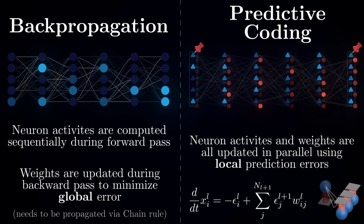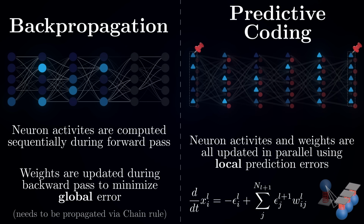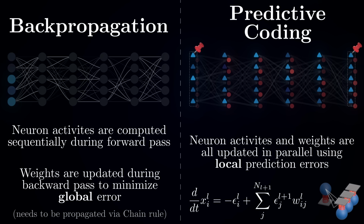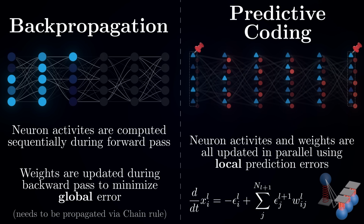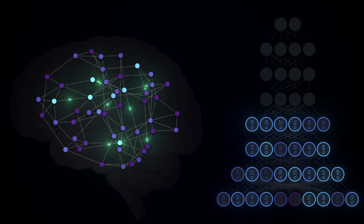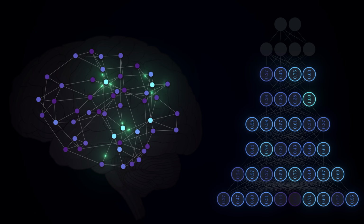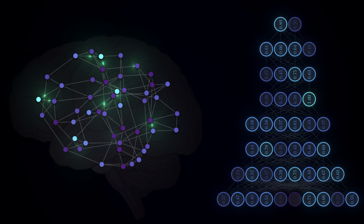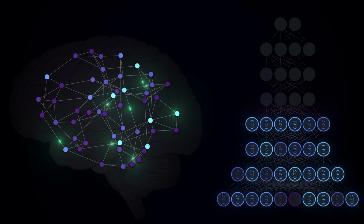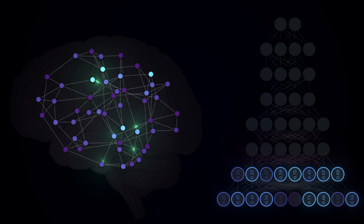This approach not only aligns with the biological constraints of neural tissue, but potentially offers computational advantages for artificial models. As neuroscience and artificial intelligence continue to inform each other, predictive coding stands as a compelling bridge between the remarkable learning capabilities of biological brains and the next generation of neural network architectures.